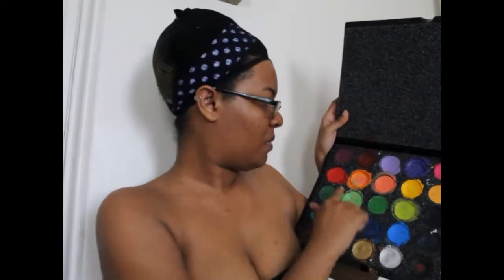Now, I'm gonna start off with the body. So I'm just showing you what colors I'm using. I'm using pink, beachberry, orange, yellow, lime green, light blue, sky blue, I don't remember.